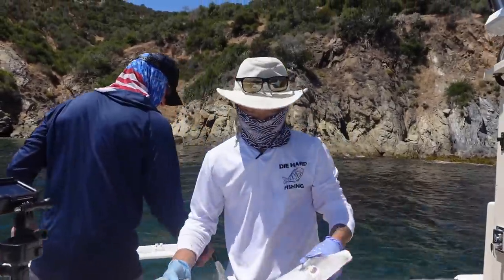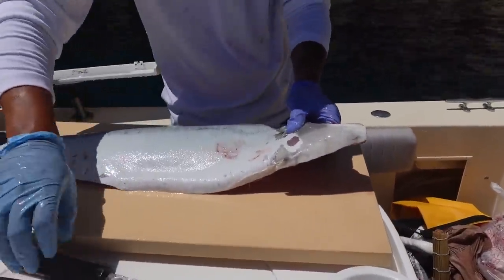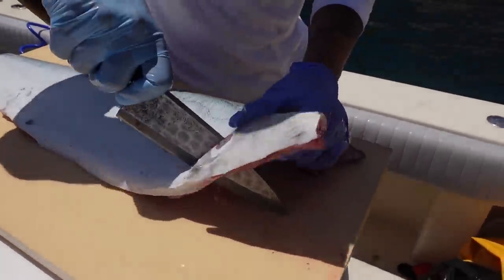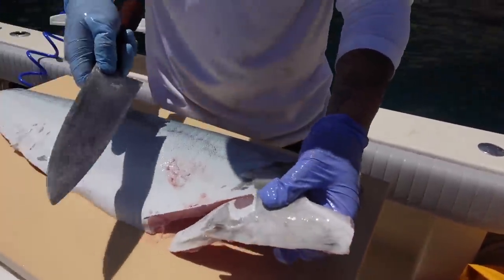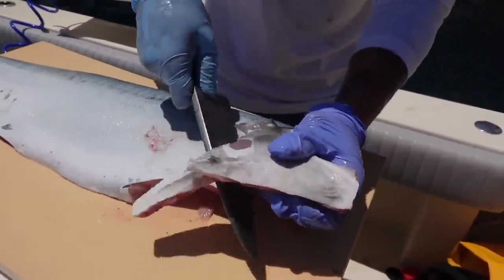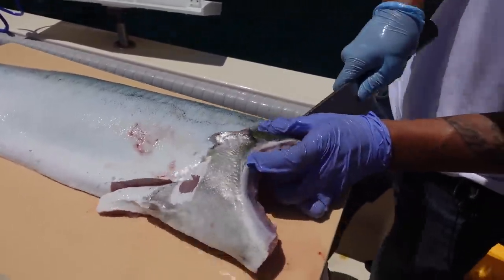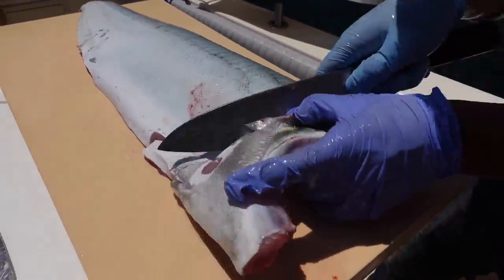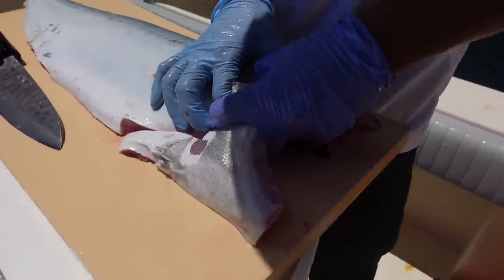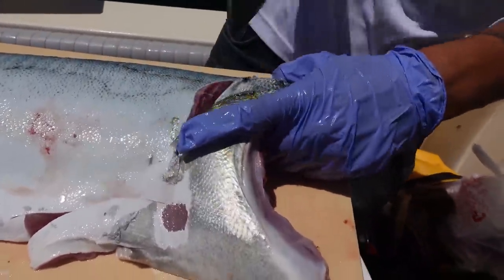One of the best parts on a yellowtail is the collar. Hamachikama. So we're gonna cut that off. I'll show you how to cut it off. So we start right here, cut down like that, and I'm gonna cut around the fin here, just like that. And they have a bone right here, so you can pull it off or you can just cut through it too.